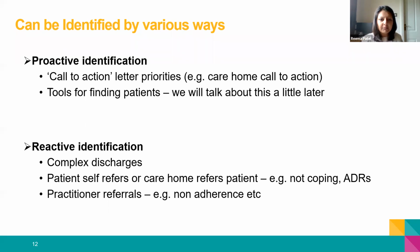There are also some patients we might identify in a more reactive way. For example, complex discharges, or if a care home or your colleague in practice asks you to review a patient's medication, you might want to take that as an SMR as well.